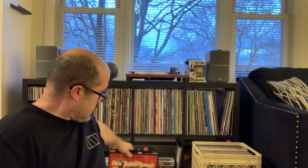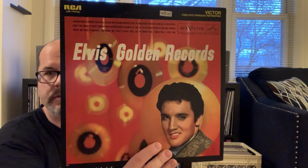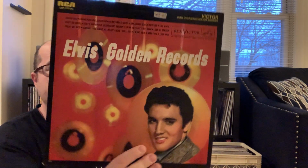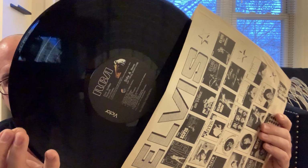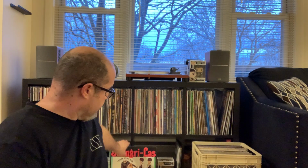Oh, yes. Elvis's Golden Records. Love me some Elvis. I think this was in the top 500 Rolling Stone of all time, I believe. Correct me if I'm wrong. This is on Victor. RCA Victor. And that looks near mint too, and the cover is in great condition. I'm excited about that one. Yeah, like I said, this is the first time I'm kind of pulling out these records and looking at them. The second batch looks like it's in better condition.